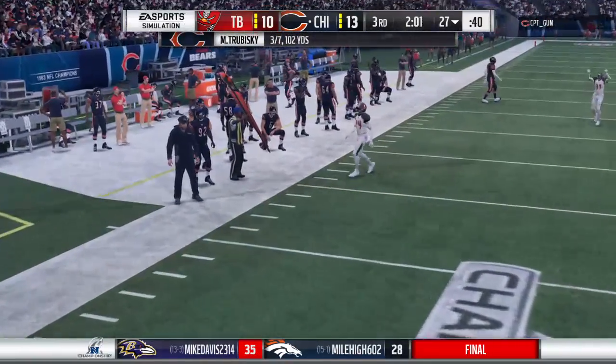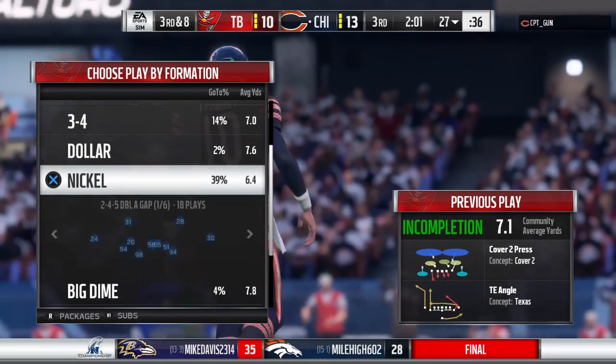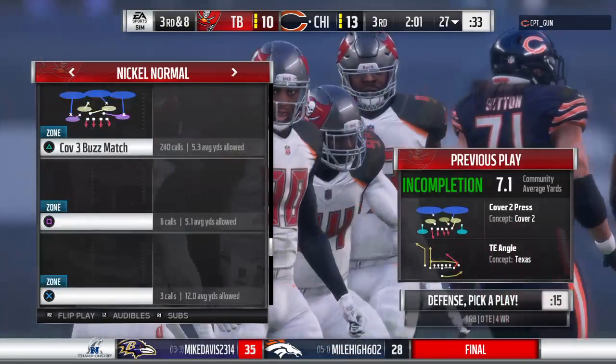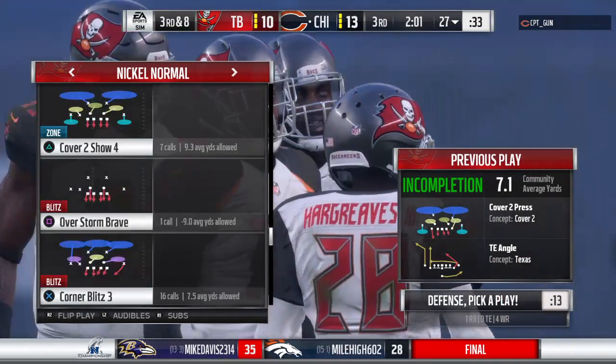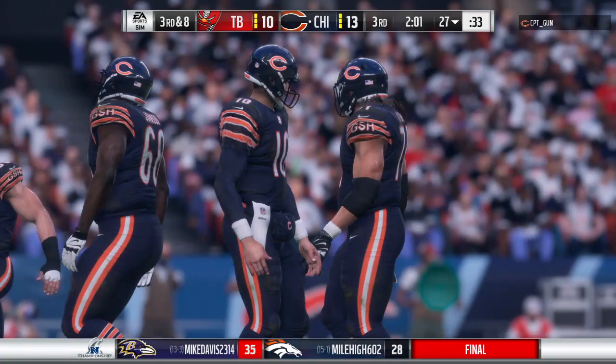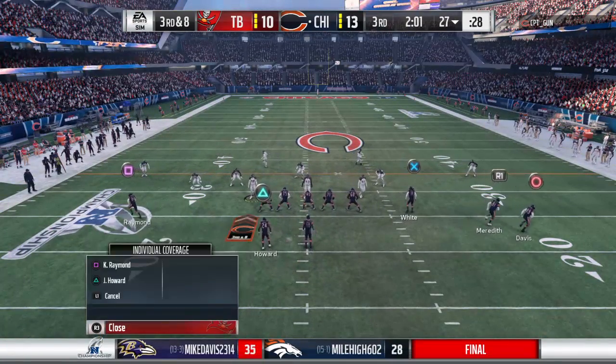And this will be incomplete. Sometimes the coverage is so good, no matter what you're doing on offense, you just can't shake anyone free. They try their best to find someone open, but they took away every passing alley, every angle, and shut the play down. The Bears on 3rd down, 2 for 5 to this point. This is 3rd and 8.